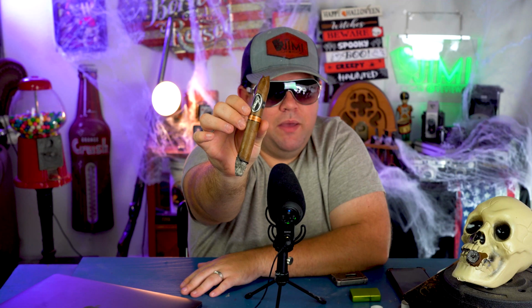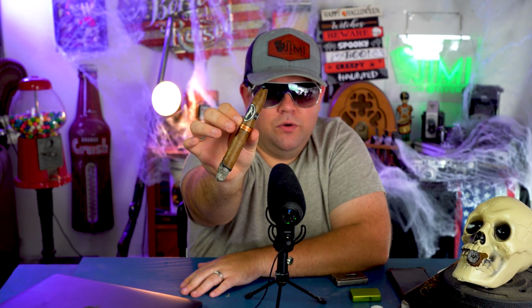It reminds me of the Flathead by CAO a lot. Just costing more money per puff. But it's beautiful. I mean, it is a beautiful, elegant band. It is a silky, creamy looking wrapper. It almost looks like it's a rosado wrapper. And I like the burnt orange there, the copper. And you know, slowly but surely, I think we're catching up with the band.